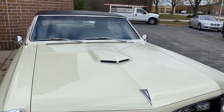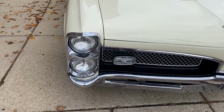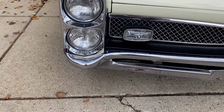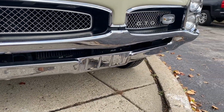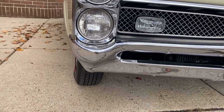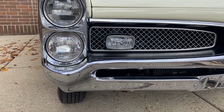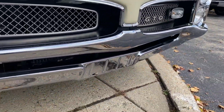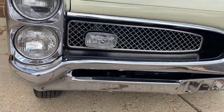So we will start here in the front. The car was fully restored by the previous owner of 20 years, and you'll see it's pretty much in show condition. Very few minor marks on the car. I'll point them out when I see them. But like right here in the front, chrome trim, grill, the black down there, this all looks pretty much like new.